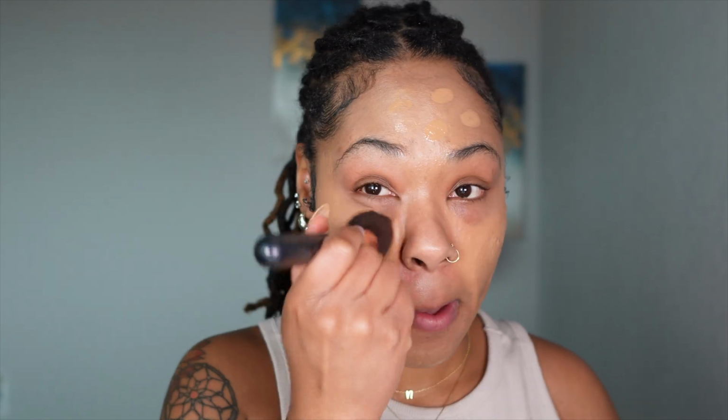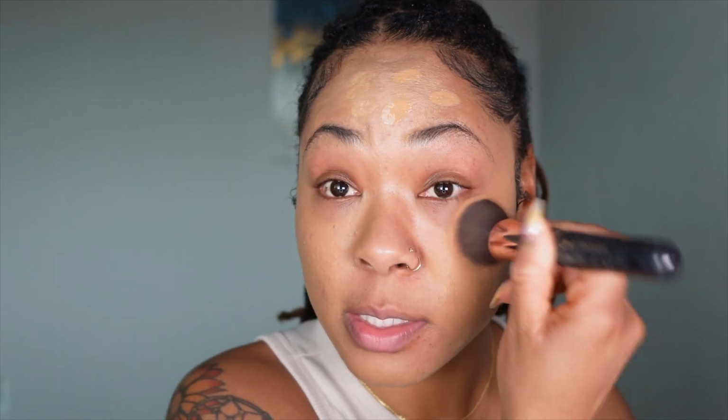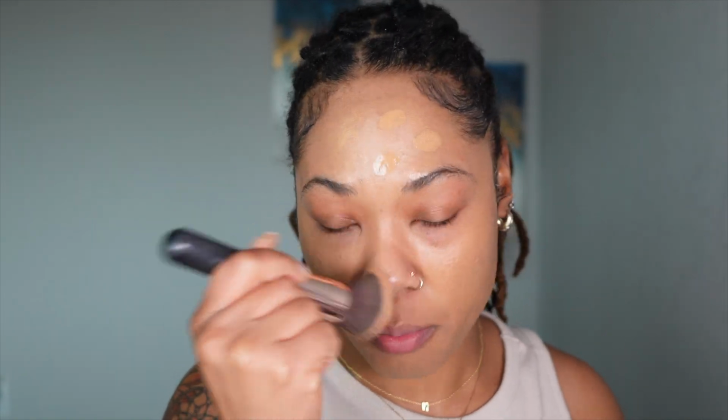This brush is like a flathead. I love blending out my foundations with a flathead, buffing type of brush. So, oh, I can tell this is about to be very matte. This is something that I'm not used to. A lot of my foundations, or just products that I've been using on my face lately, are very dewy and moisturizing. So that's kind of new for me right now.